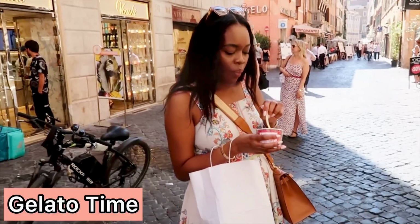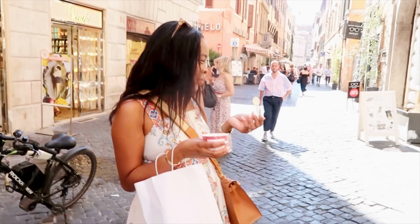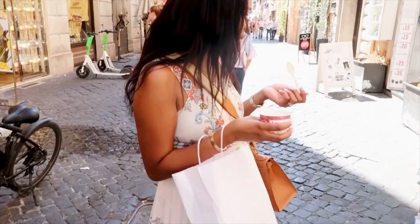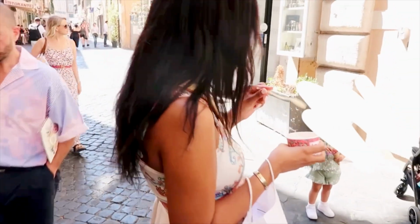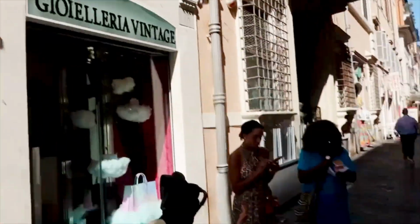Time for gelato. This was my first attempt at gelato in Rome, and I'm not necessarily a sweet tooth person. Gelato, ice cream, stuff like that, I'm not really big on it, but I had to try Italian gelato. I think this was one of the only times in my entire two weeks in Rome that I had gelato, so this was yummy.